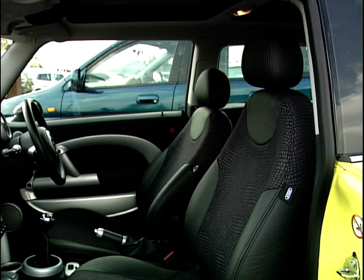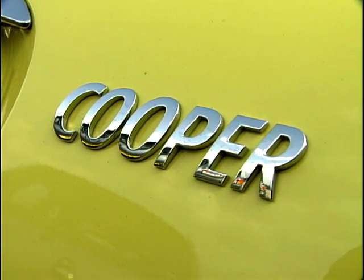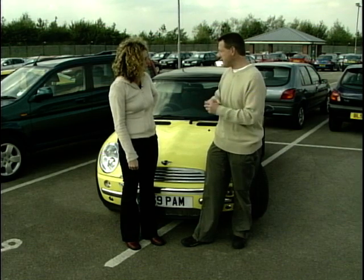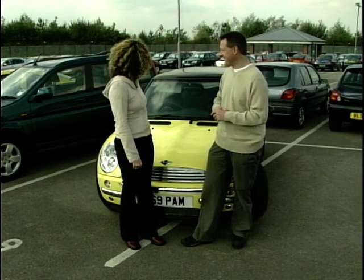Would you ever consider a Mini before? Never, no, not at all. I'm dying to drive it. It's obviously quite small on the outside, not something I would consider at all. It's a lot of fun, and it's got a different element to it when you're out on the road. A lot of people think, wow, there's the latest Mini going past. Definitely, I think you'd certainly get noticed in it.